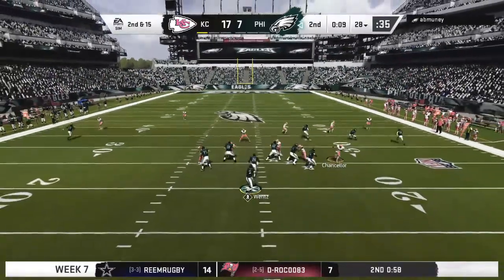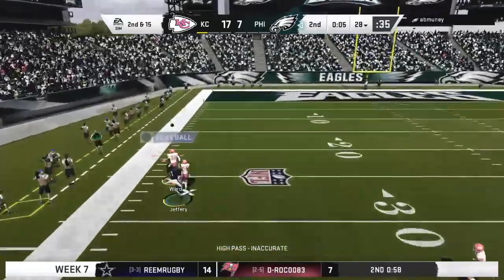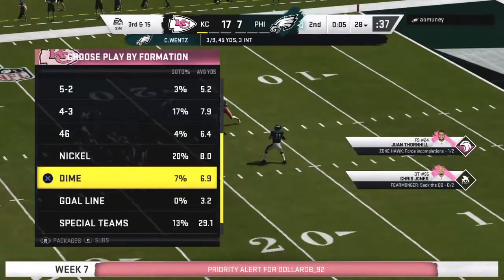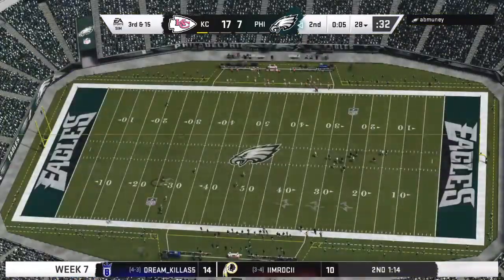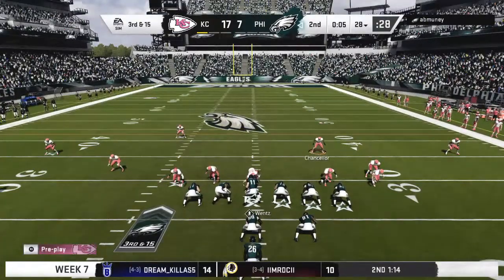It's 2nd and 15. Wentz now to throw. Going to look deep for Jeffrey. And that is incomplete, stopping the clock with 5 seconds to go. Alshon Jeffrey, the intended receiver. And it'll bring up third down. An incomplete pass on that last play, and that means they'll need to come up with something here on third down.